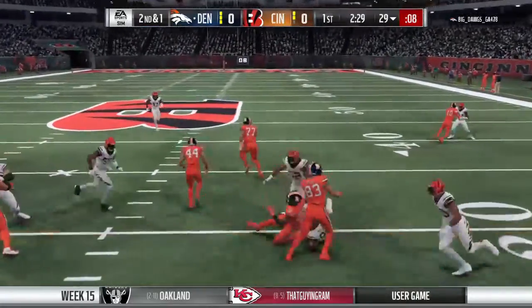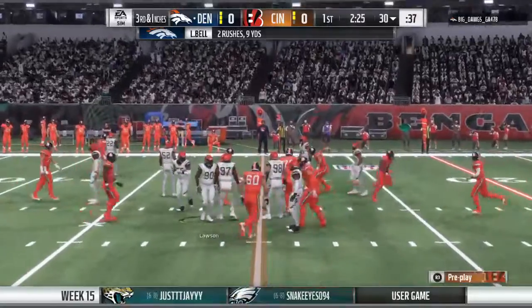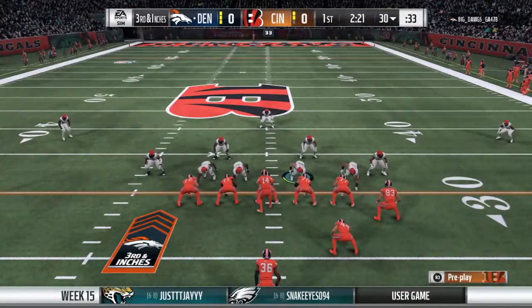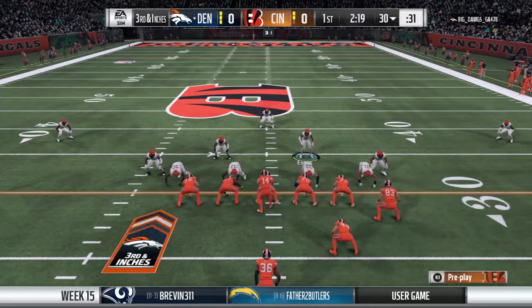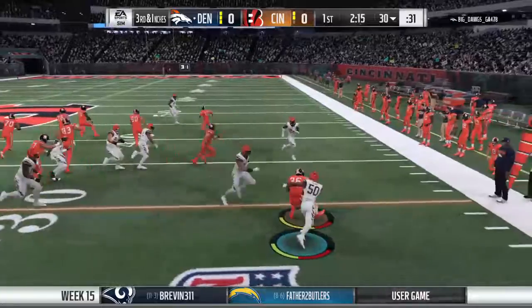Again, it's Bell. And this time he's not going anywhere. They'll get him down right at the line of scrimmage. Officially, it's no gain on the play, and they'll remain a few inches shy of a first with 3rd down looming. They'll try and run for it with Bell.